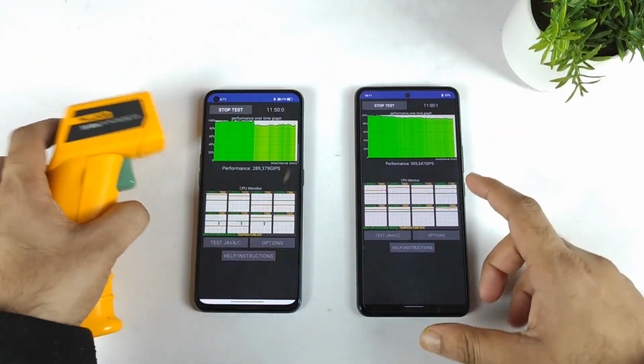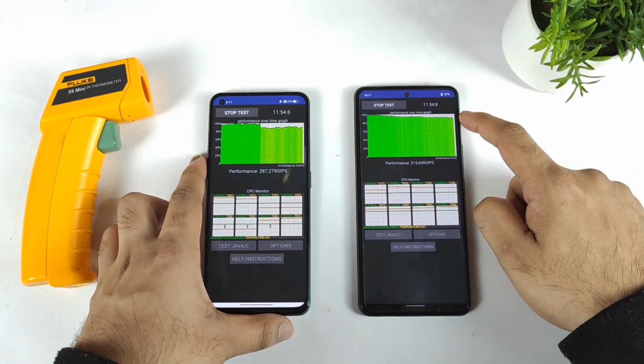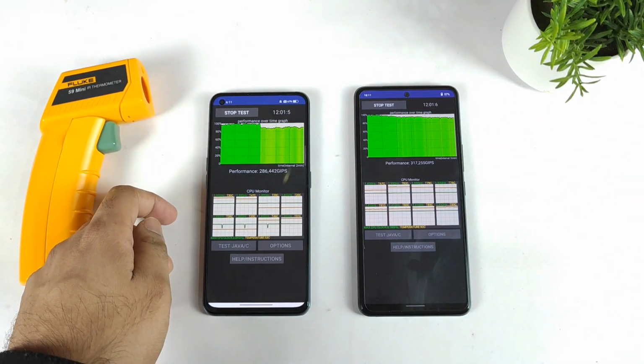I will be back after some time friends, just to check the temperatures again and see what's going on. But till now, you can see the iQOO 7's graph and the Realme GT graph, how it's maintaining between these two phones. I will be back after some time.